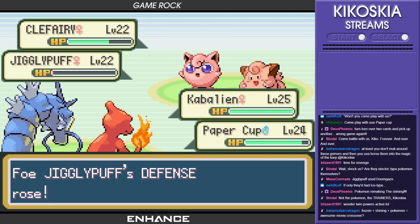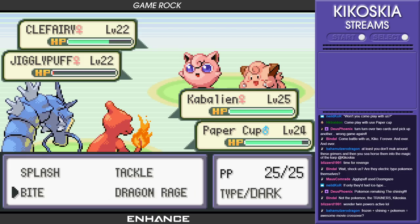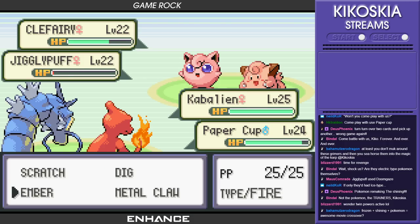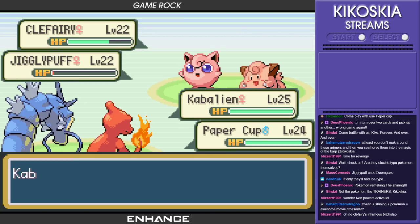Ball Defense Curl, eh? Well, that's okay. We'll have you use Bite here. And you're just going to use Fire on... Note, by the way, that you can hit your ally. You don't want to hit your ally.